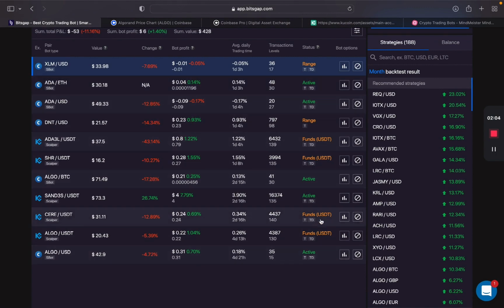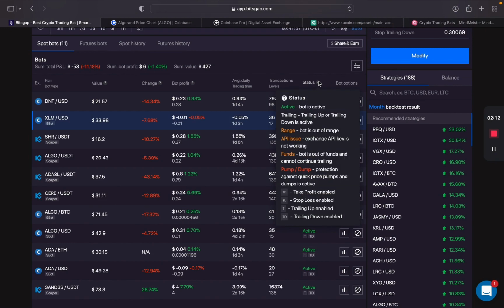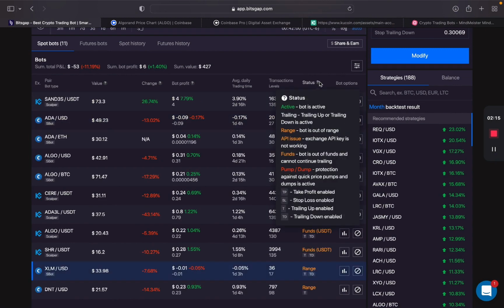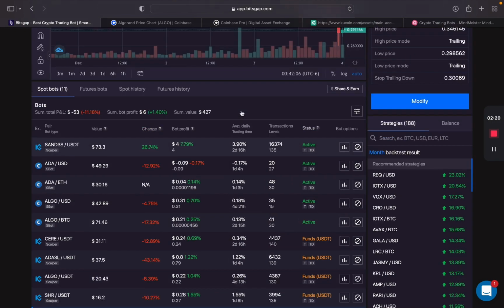I got some of these here that I need to add some funds to. I'm going to show you that over here in Qcoin. Right here, they're saying that they're out of range, and you can click right here and see what that means. That means that the bot is out of range. Let me show you that. Let's click on one of them and go over here.